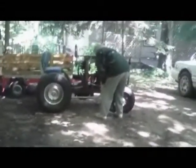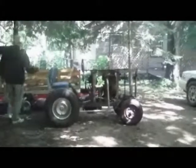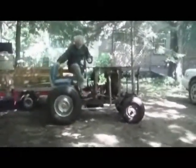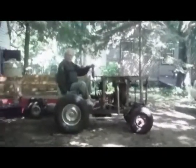Built in '63 by Don Smith, '52 Ford rear end, '41 Chevy pickup transmission out of his dad's old work truck. On the job for 46 years. Centrifugal clutch.